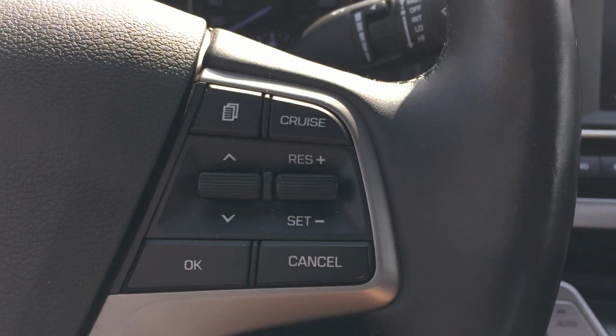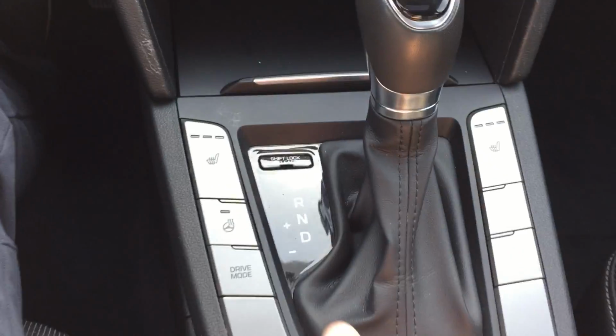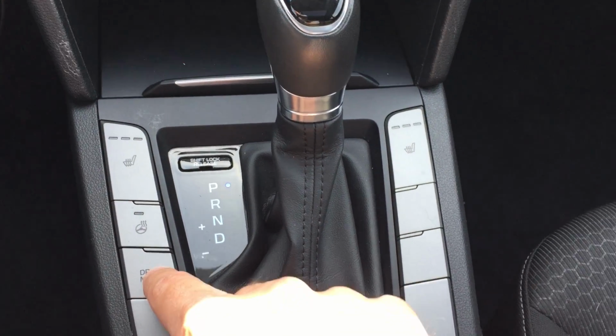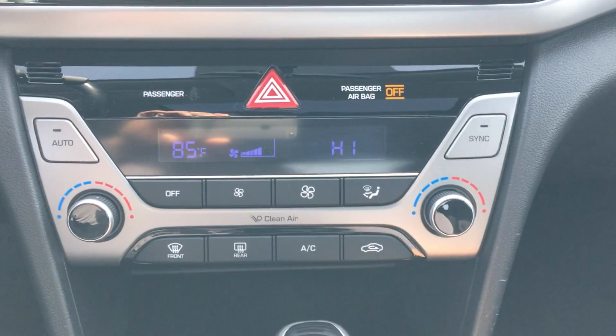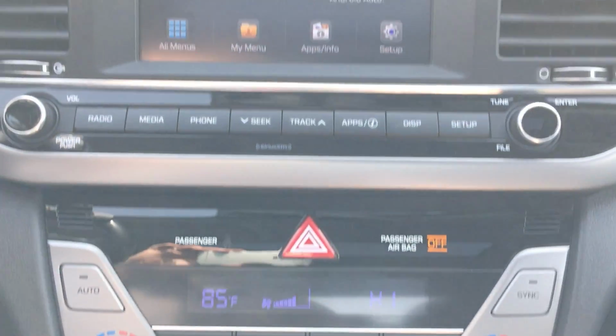Cruise control is right here. Again, only 76,000 kilometers, so tons of factory warranty remaining. You've got heated seats, 3-stage, both sides. You get a heated steering wheel right here. Drive mode, you can drive it in economy mode or sport mode. You can play with that and see what you like best. Dual zone climate control, another standard feature on the GLS model.